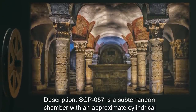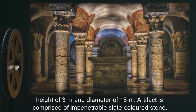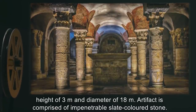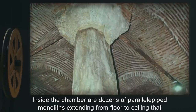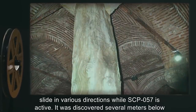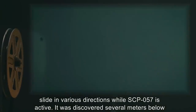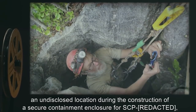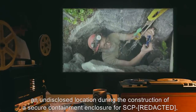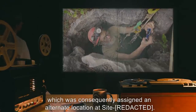SCP-057 is a subterranean chamber, with an approximate cylindrical height of 3 meters and diameter of 18 meters. Artifact is comprised of impenetrable slate-colored stone. Inside the chamber are dozens of parallelepiped monoliths, extending from floor to ceiling, that slide in various directions while SCP-057 is active. It was discovered several meters below an undisclosed location, during the construction of a secure containment enclosure for SCP, which was consequently assigned an alternate location at Site.